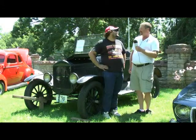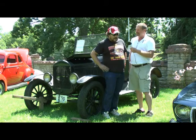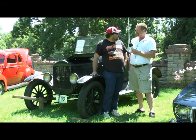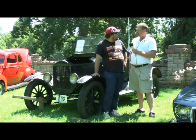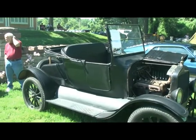Okay, and I'm here today with Jamie Buckite. Jamie, tell me about your car. What do you got here? It's a 1925 Model T Roadster. It was my grandfather's car, so it's been in the family for a long, long time. I'm just a lucky grandson, I guess.